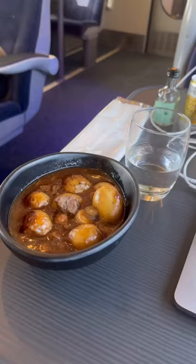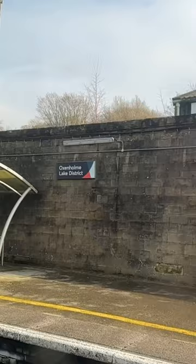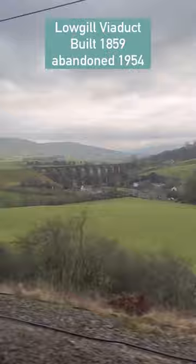Keep an eye out for the colourful Pride train en route and the beautiful scenery north of Oxenholme. Lowgill Viaduct. This is my favourite landmark on the entire route. This trip's way nicer than the plane, and first class cost me the same as an economy one-way fare with BA. Not bad.